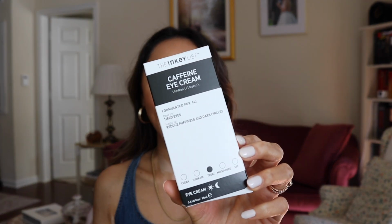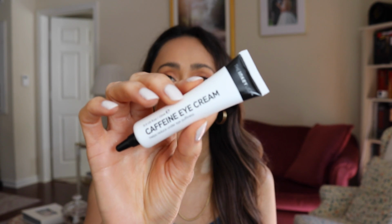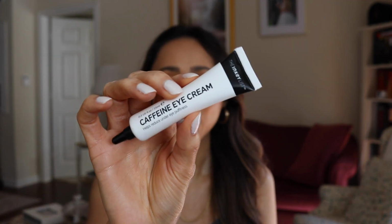The only skincare product I picked up was the INKEY List Caffeine eye cream. I was very intrigued with this because I do have under eye bags. So I wanted something that would help the puff because it can get really bad, especially when I haven't slept really well. So I was curious. It was very affordable, $9.99, so you can't beat the price.